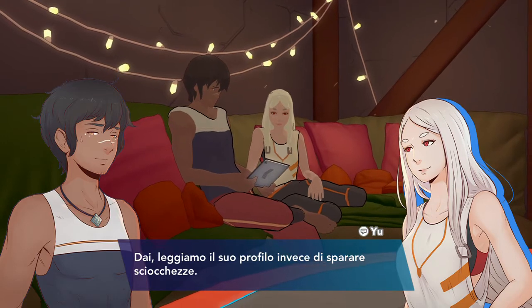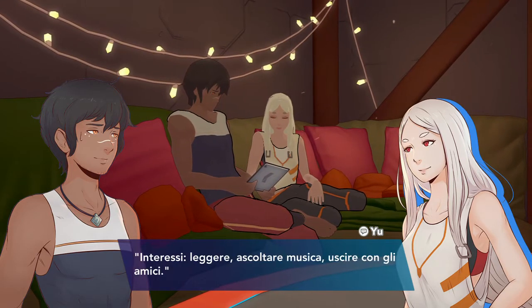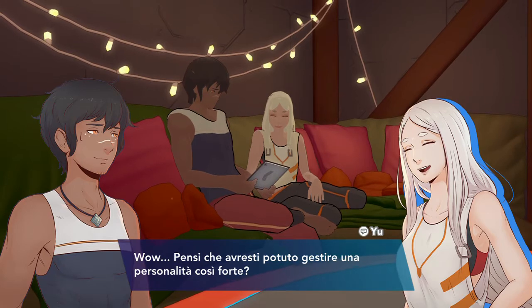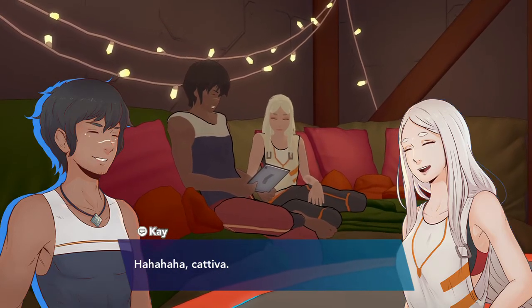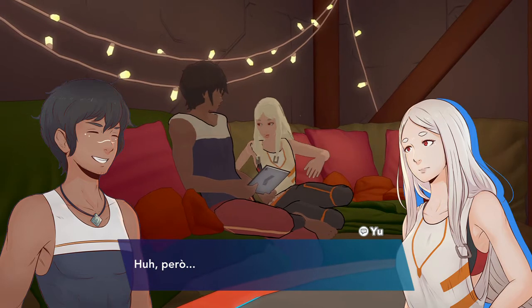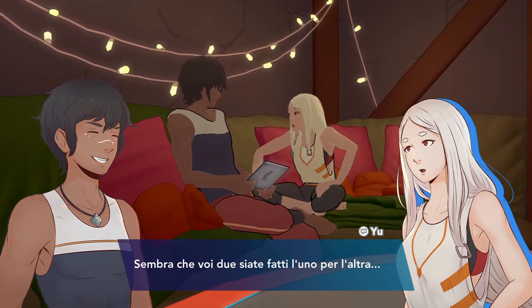Come on, let's check her profile instead of this foolishness. Let's see. Interests: reading, music, having a drink with my friends. Whoa, do you think you can handle such a strong personality? That's harsh. Job: ocean biology research assistant at the University of Ox. Huh. Okay. Looks like you two are made for each other.